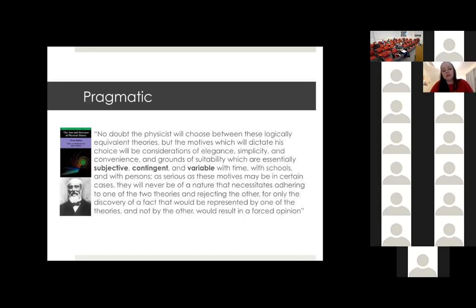But there's also the pragmatic factor. And here's Pierre Duhem, reflecting on how we make choices when we are deprived of evidence, maybe in a situation where our evidence is not pointing to just one theory. He noted that, of course, we're impacted by factors such as elegance and simplicity, but let's not forget they're subjective, contingent, variable, and ultimately they'll never have the same weight as pointing at evidence that can be accommodated within the theory. So even though it can be useful to use these when we don't have evidence, ultimately we want to get to the evidence to properly ground our beliefs.